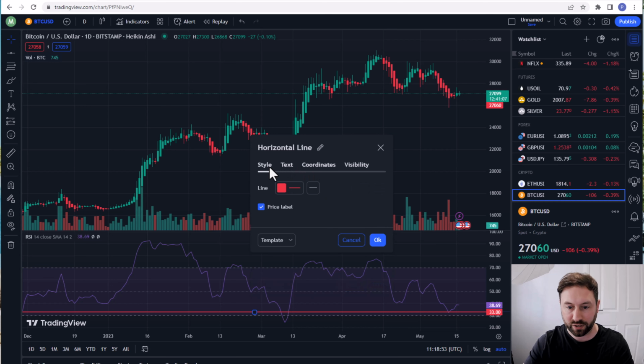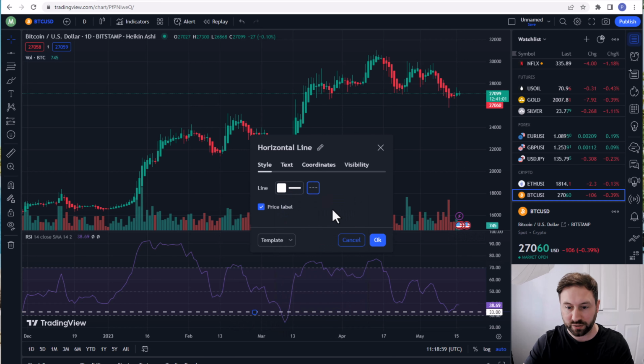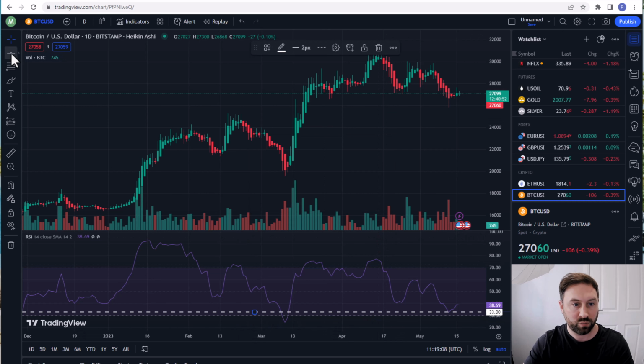And then the next thing I'm going to do is change the color. I'm going to change it from red to white, and change it from a line to a dashed line. You can have whatever color you like, but I just think it stands out more in this color, so that's why I chose that. So okay again. I'm going to add one more line in.